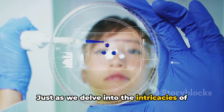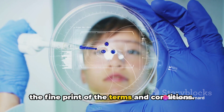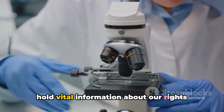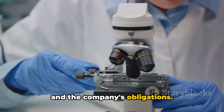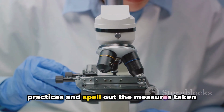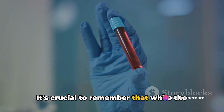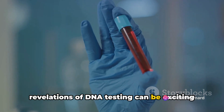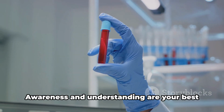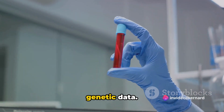Just as we delve into the intricacies of our genetic code, we must also navigate the fine print of the terms and conditions. These documents, though often overlooked, hold vital information about our rights and the company's obligations. They detail the company's data handling practices and spell out the measures taken to secure our genetic data. It's crucial to remember that while the revelations of DNA testing can be exciting and enlightening, our genetic data is a part of our personal identity. Awareness and understanding are your best allies when it comes to protecting your genetic data.